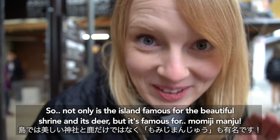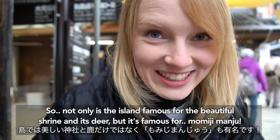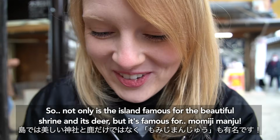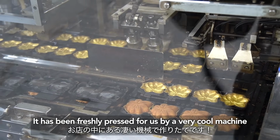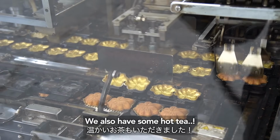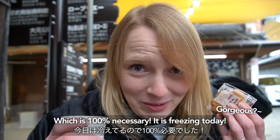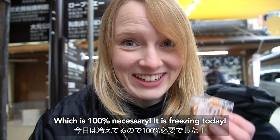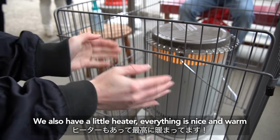So, not only is the island famous for the beautiful shrine and its deer, but it's famous for momiji manju, which is nice and hot. It's been freshly pressed for us by a very cool machine. We also have some hot tea, which is 100% necessary. It is freezing today. We also have a little heater. Everything is nice and warm.